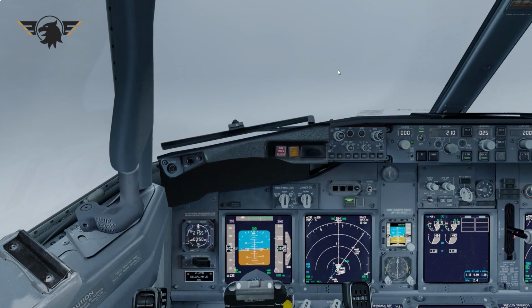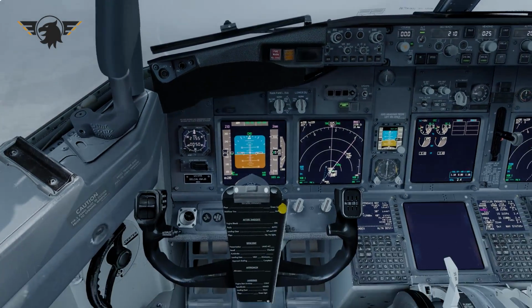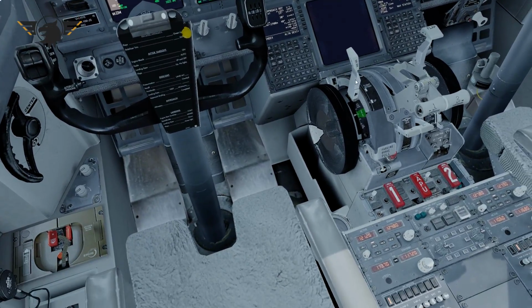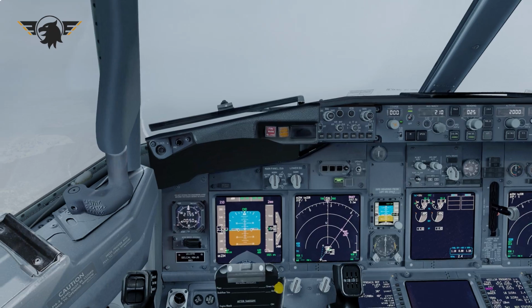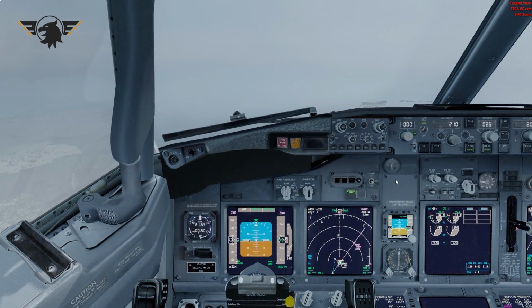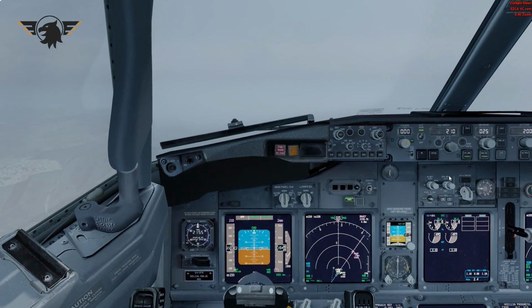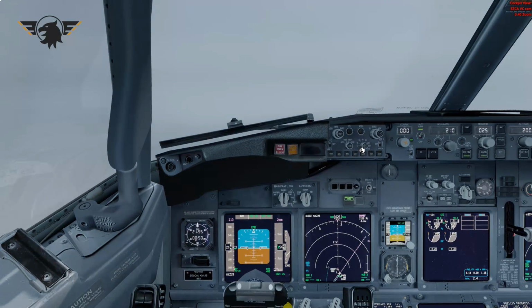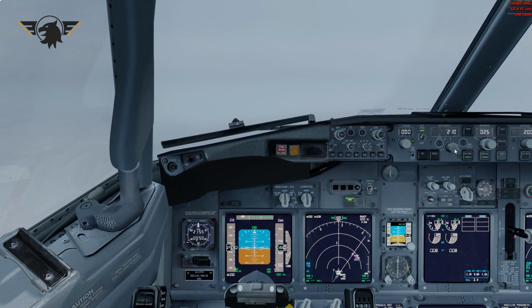Roger, we'll maintain visual, will be traffic 1141. That's a great point, but I don't have the CTAF frequency. Is it 1217? 1228? I don't know what they're using down here. The charts for this place are extremely sparse, Navigraph doesn't have them, so it's a bit of a make it up as you go, which is not something I normally like to do.